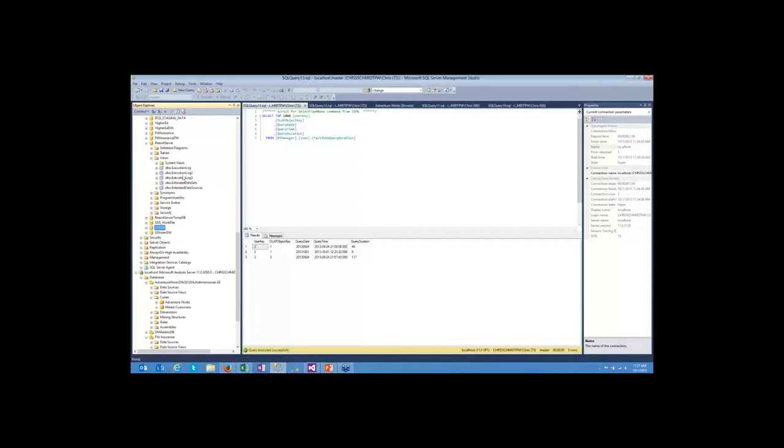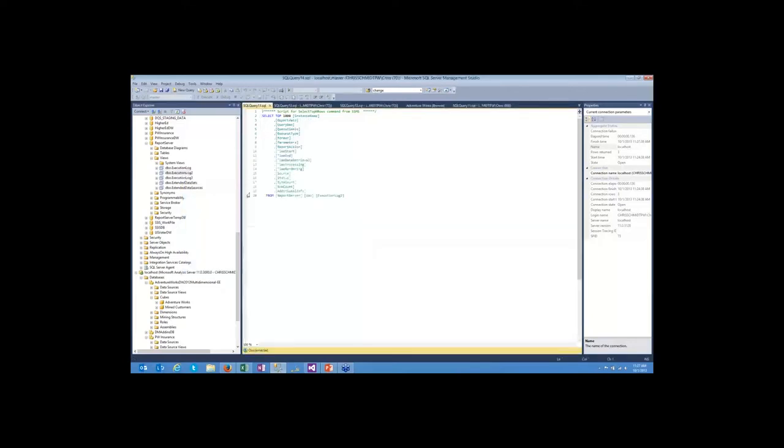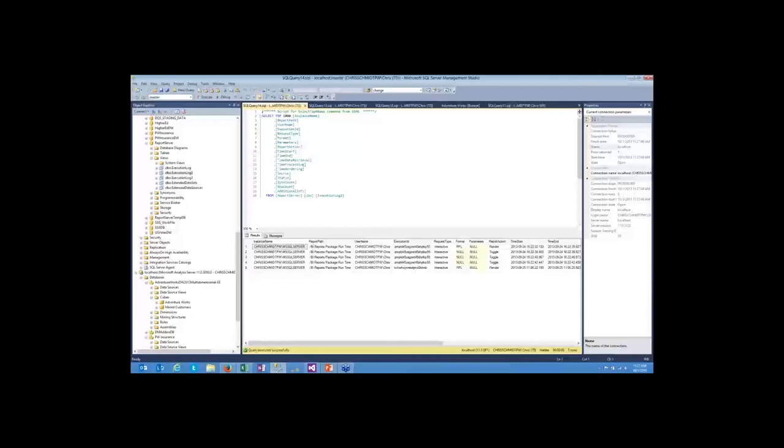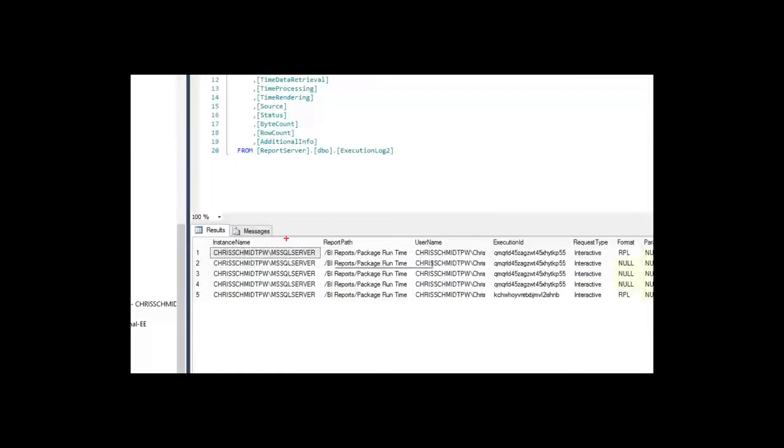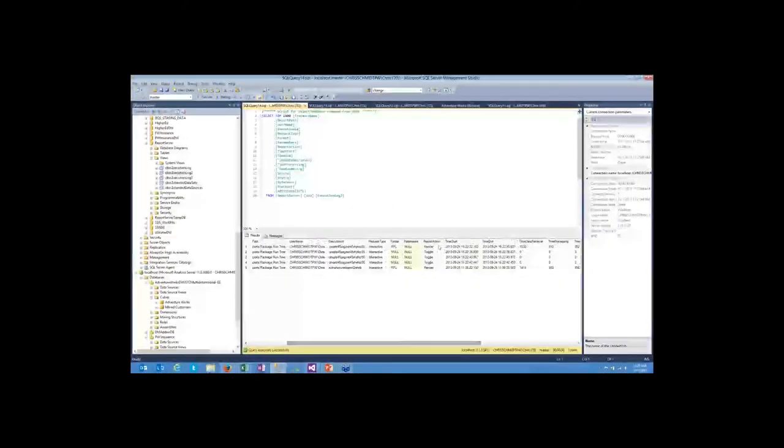And in the report server DB, they're all in the DBO schema. But the really big view that exists in report server that we really want to keep an eye out for is the execution log 2. And the execution log 2 view contains everything that we would want to know about our report. So we know what machine, what instance this report is running on, what kind of action was being taken on that report, when it started, when it ended, and how long it took to run the report.